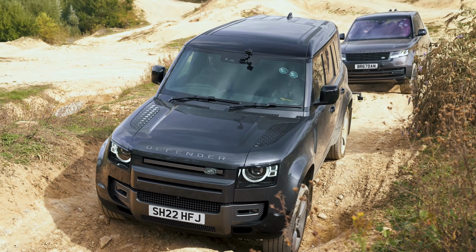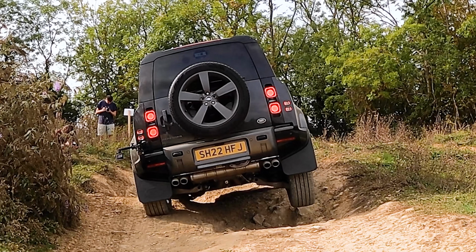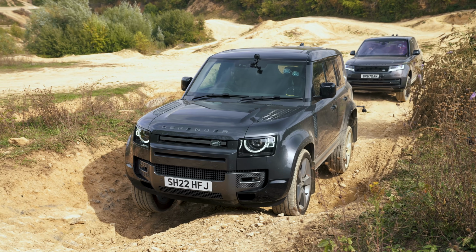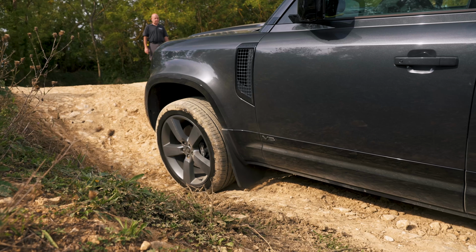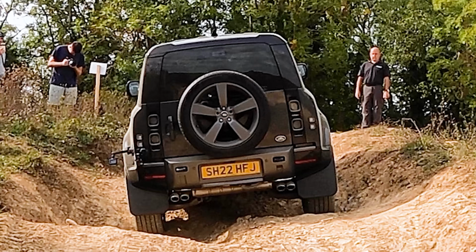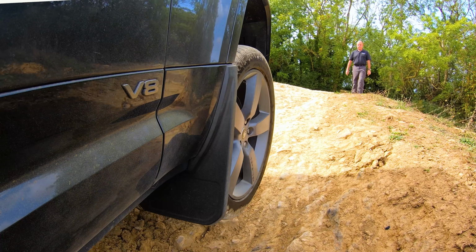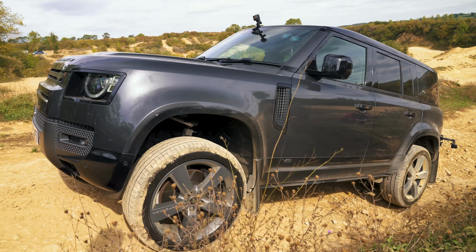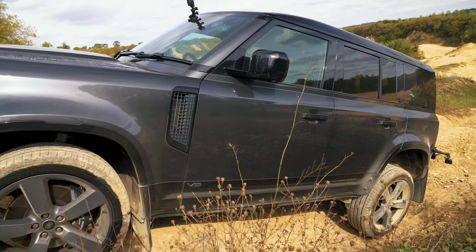The wheel travel on that is immense. Even with one wheel in the air at the rear, it's still driving on because of that rear locking diff. Look at it just slowly cruising up there. Whoa, look at that. That was interesting.